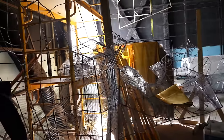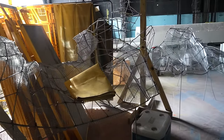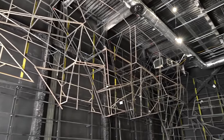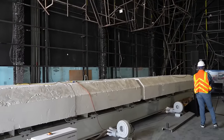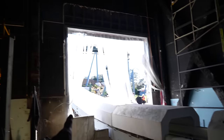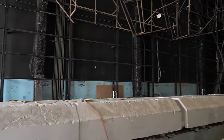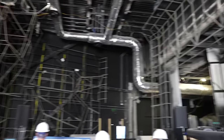Oh yeah, this is exciting. I love this. Ooh, and it's going to be very exciting heading out. This is the launch right here that goes outside of the building. That is very, very exciting. I cannot wait to ride this.